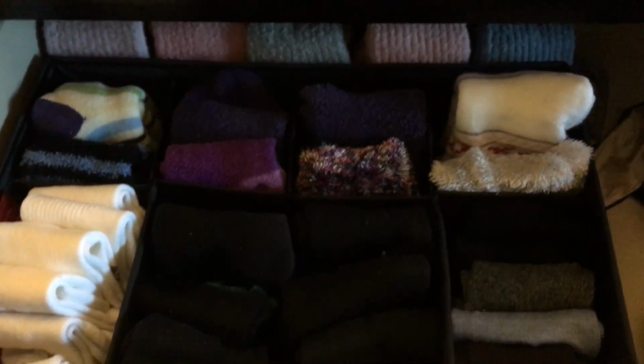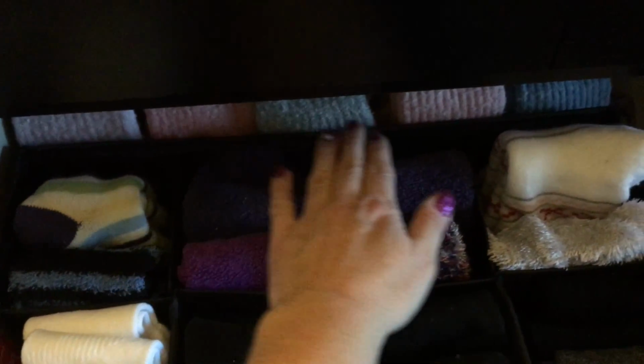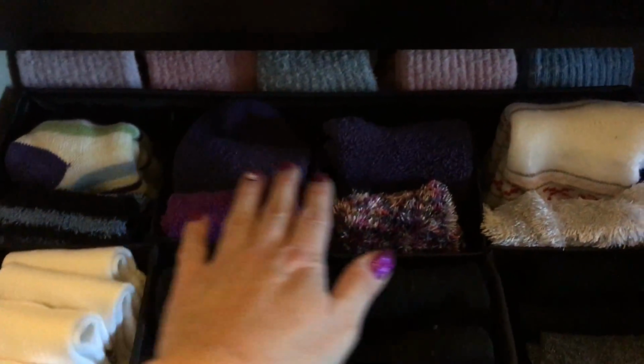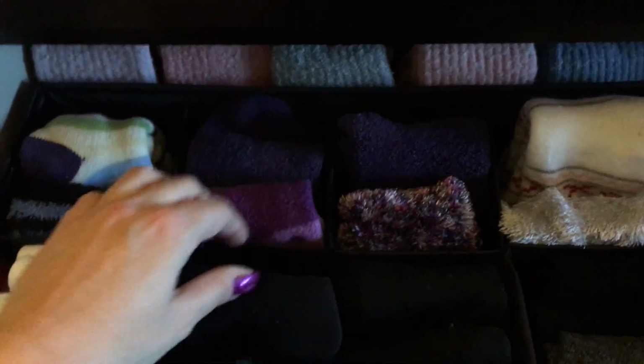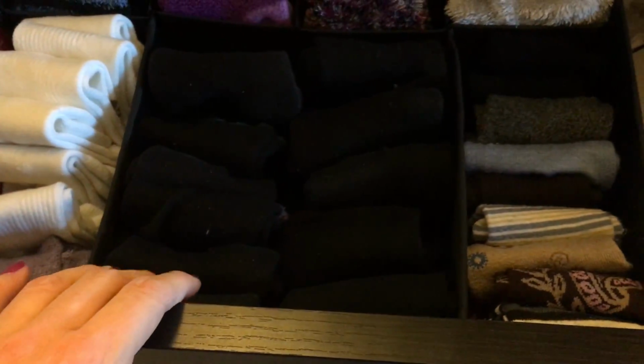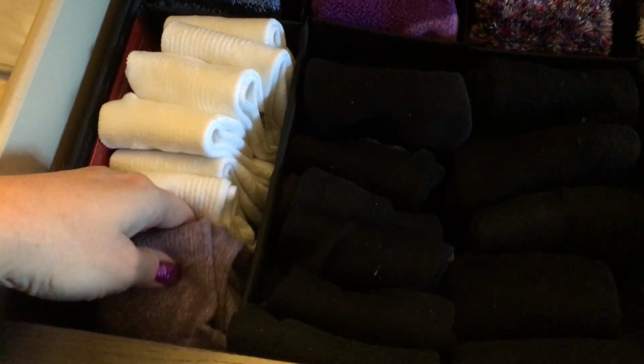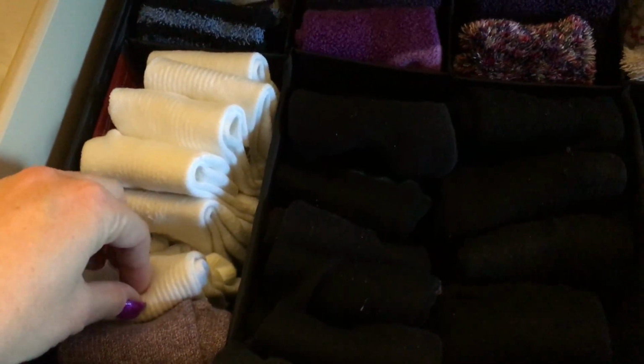And then the next night, I did my socks. I've got my wool socks in the back. I decided to keep only five pairs because I don't wear wool socks. I've got my fuzzy slippers all put together. And I've got my sock drawer. These are my colored socks, my black socks, my one weird pair, and my white socks.